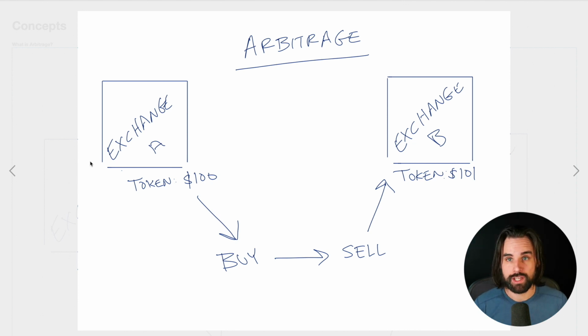It's totally permissionless. You don't have to KYC, you don't have to register any API keys. And what's even better is you don't even have to use your own money to trade, okay? Because you use flash loans. That's where you can take out millions of dollars of cryptocurrency with zero money down, as long as you pay it back in the same transaction.